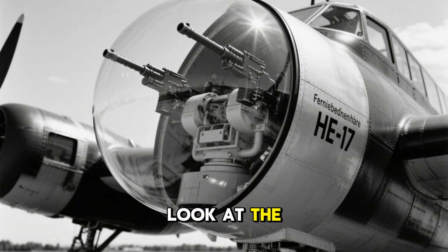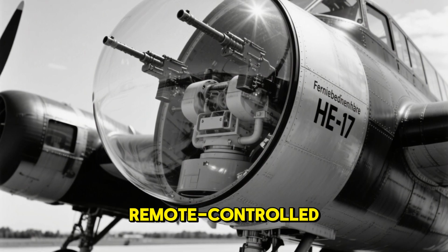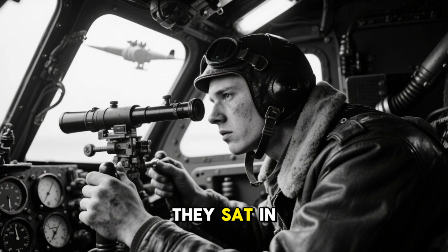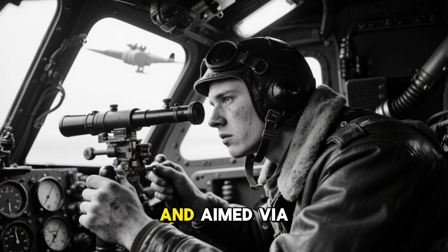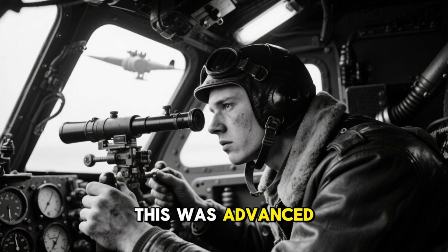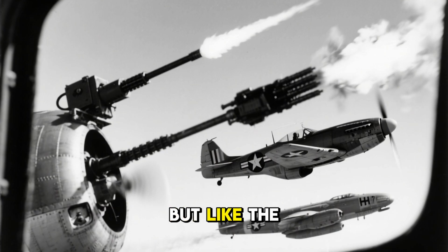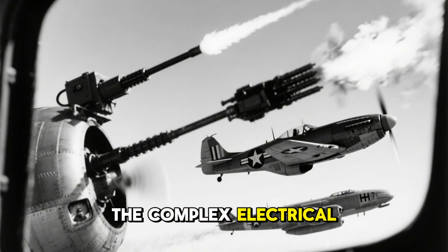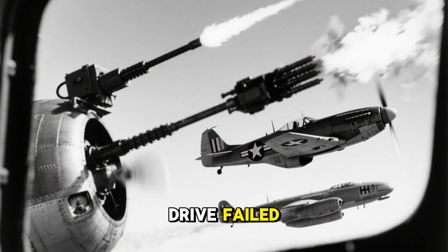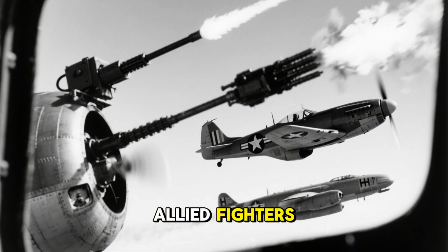We must also look at the defensive armament of the He-177. It introduced the Fernbedienbare Drehlafette, a remote-controlled rotating gun mount. Gunners didn't sit in the turrets. They sat in the cockpit and aimed via periscopes. This was advanced technology, reducing drag and protecting the crew. But like the engines, the complex electrical systems were prone to failure. If the electric drive failed, the gun was useless, leaving the bomber defenseless against Allied fighters.